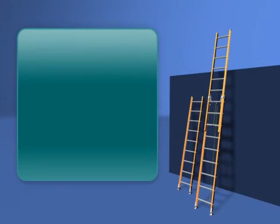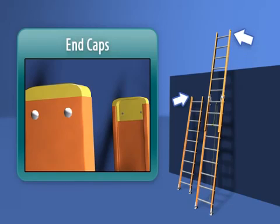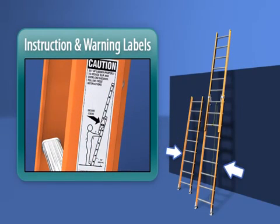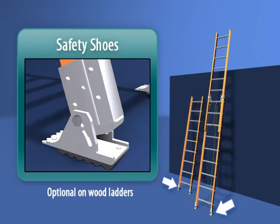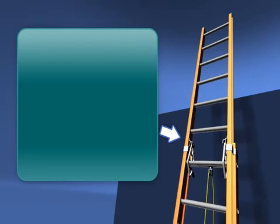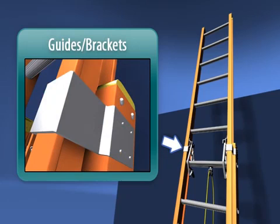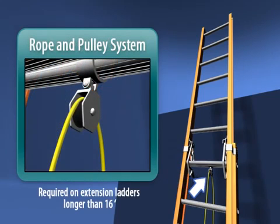Let's compare the single ladder to the extension ladder. Both are comprised of side rails, rungs, end caps, instructions and warning labels, and anti-slip safety shoes, which are optional on wood ladders. The extension ladder, however, has multiple pieces and more parts relating to the movement of the telescoping fly section or sections. These include fly section rung locks, which lock the fly section in position in relation to the base section. Guides and/or brackets that restrain and guide the movement of the fly section. And a rope and pulley system, which is required to facilitate extending the fly section on extension ladders longer than 16 feet.